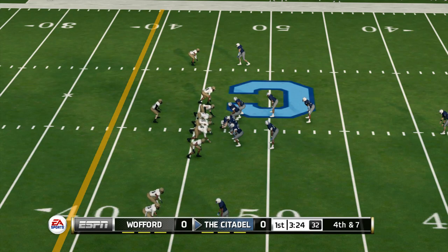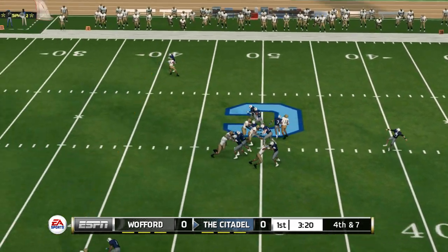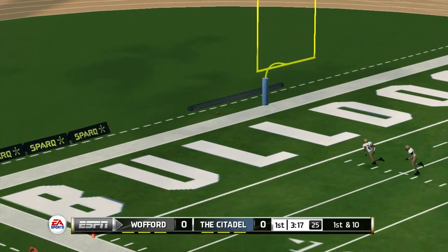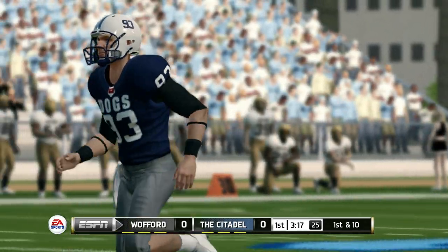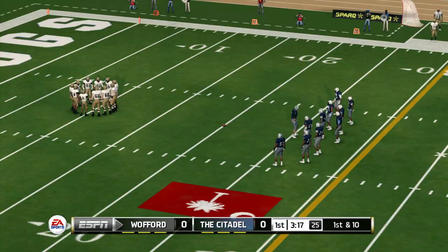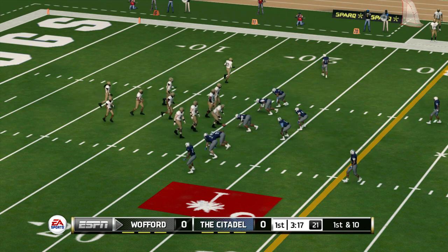The punter is going to try to pin them deep in their own territory with a good punt here. This one will go into the end zone, and they'll bring it out to the 20. I don't think either team has a clear advantage so far. Let's see if they can make some plays and get a little separation.